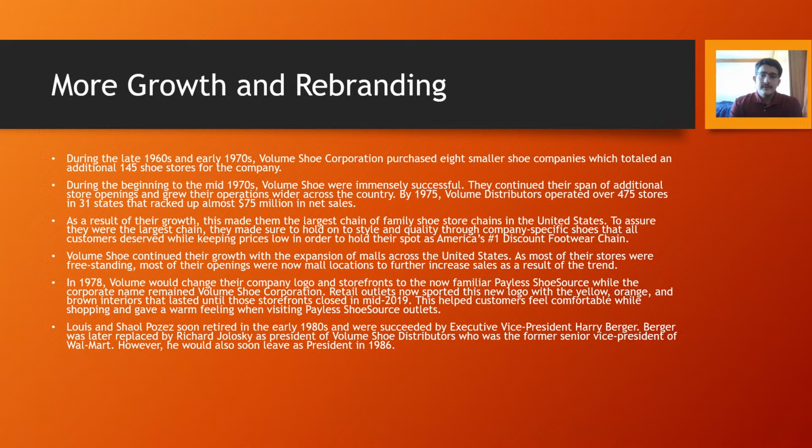in the United States. To ensure they were the largest chain, they made sure to hold on to style and quality through company-specific shoes that all customers deserve while keeping prices low in order to hold their spot as America's number one discount footwear chain. Volume Shoe continued their growth with the expansion of malls across the United States.